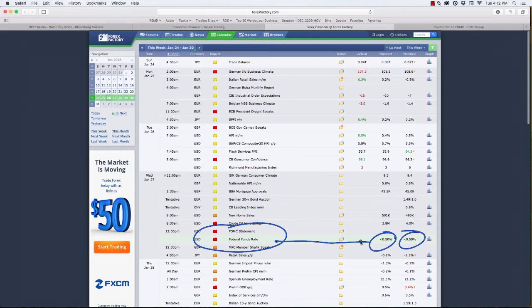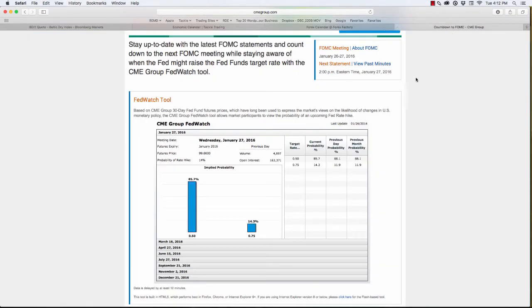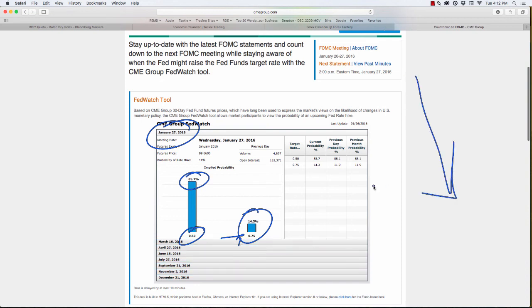If you look at the CME Group's odds on the FOMC policy statement being a rate change, there's an 85.7% chance that it stays the same, that's for January 27th, and just a 14.3% chance that they increase it. There's been some speculation that with the market dropping they may lower the rates, but I don't think so. I think they're going to stay unchanged.